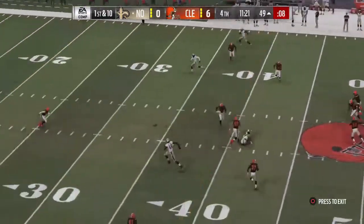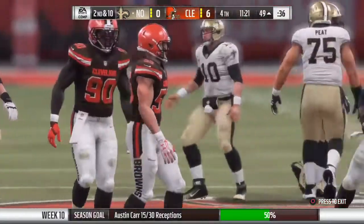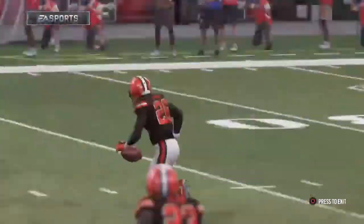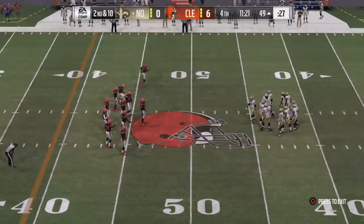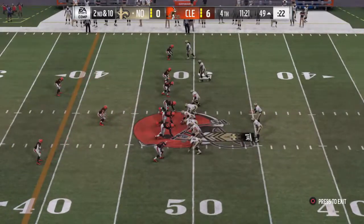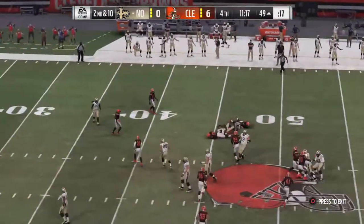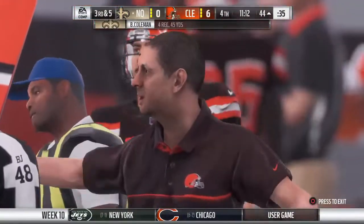Out of the gun, Daniel. And this is incomplete. And on 2nd and 10 now. Throwing again. Daniel. Coleman has it here right side. And he'll be taken down at the 44-yard line. That catch good for 5.